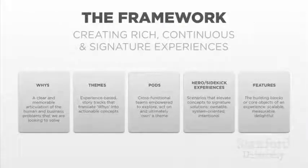So how do we think about it now at a broader level? What is the framework for how we think about these signature experiences? Well, we start with these whys, which is that articulation of the problem that we're solving, and then the themes around how these become actionable concepts. Then we build these cross-functional pods that take a person from the product experience team, a person from hardware engineering, a person from software engineering, and a person from the data team, and we put them together. This is the pod that owns that theme or track, and they continue to build that out against the hero features and inside features.